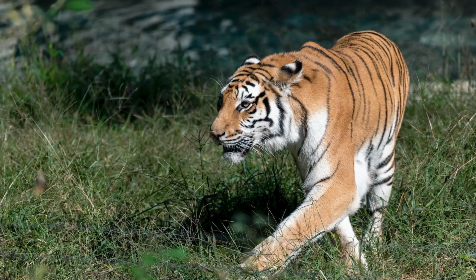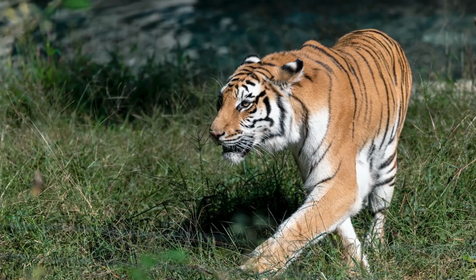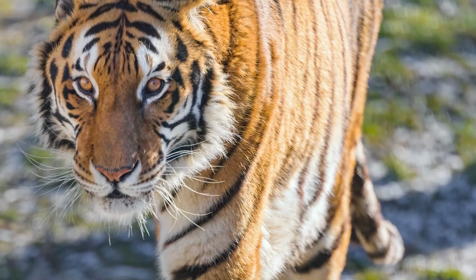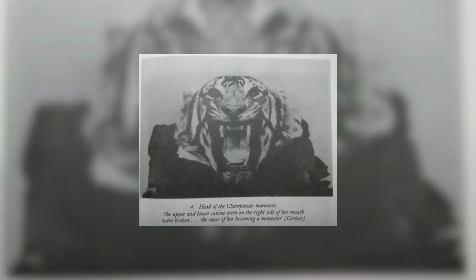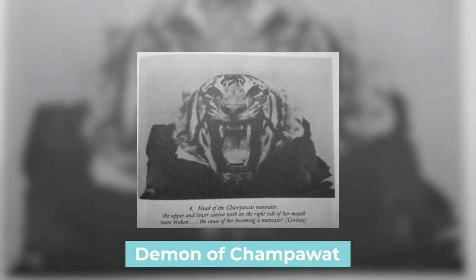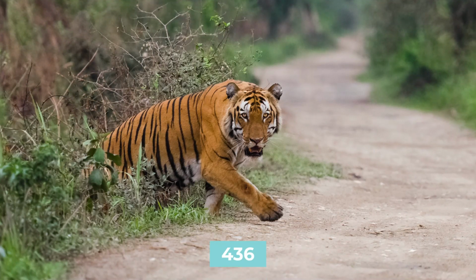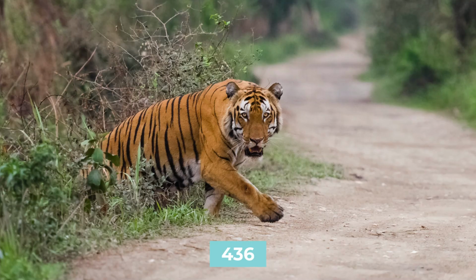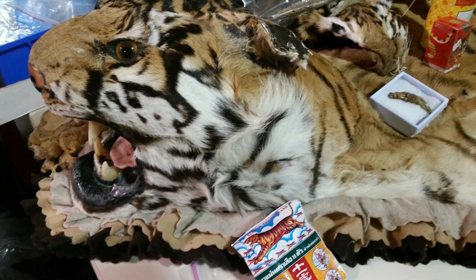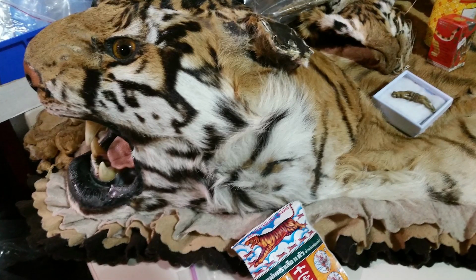That's right, Bengals are known to prey on humans in areas where a more traditional choice of prey is scarce. Some individual Bengals have even specialized to hunt humans and are called man-eaters. The most infamous example of such a tiger was nicknamed the Demon of Champawat. It was a tigress that is confirmed to have taken the lives of 436 people in Nepal and India in the early 20th century. As scary as that is, humans are a much bigger threat to Bengals than these majestic felines are to us.